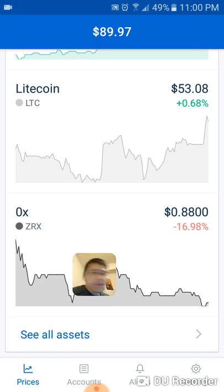Get everything ready, be in position for the next bull run that's going to come, like that last bull run when you saw Bitcoin go up to almost 20,000. That was an incredible rush, because at the time I was riding on my Litecoin. I cashed out, and I still had Litecoin riding.